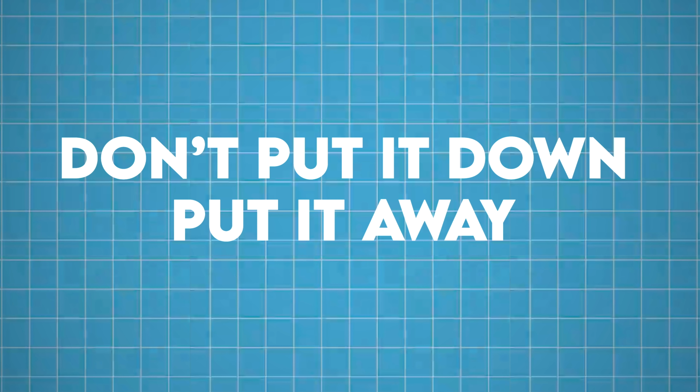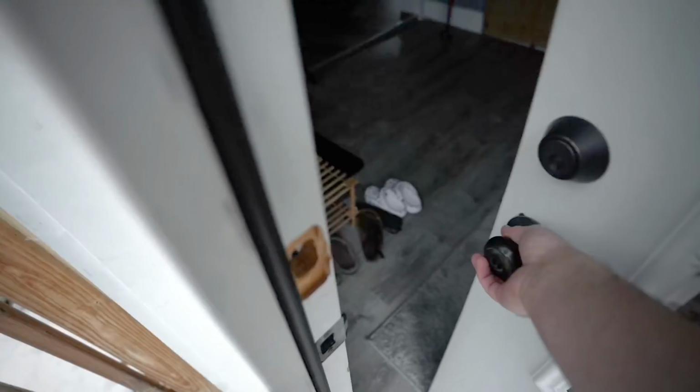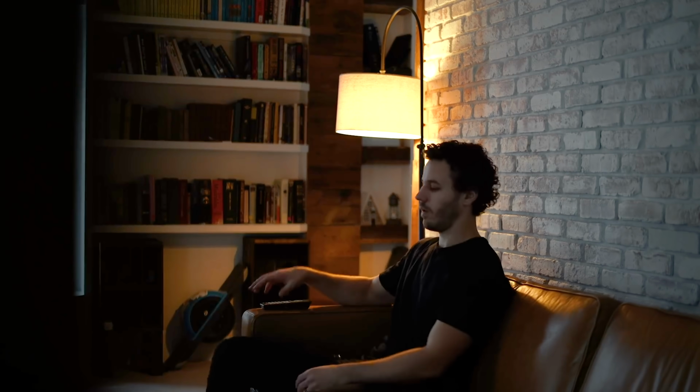Don't put it down, put it away. Your kitchen countertops and tables can be the dumping ground of your house. You come home after a long day, you're exhausted, you just throw all your stuff on the table, you've gotta start cooking, you've gotta chill and watch Netflix, whatever you gotta do. We have this tendency to just let everything from mail to our keys to random junk pile up on the counters. But instead of doing that, it is super important to have a rule that you're not gonna put it down, you're going to put it away.